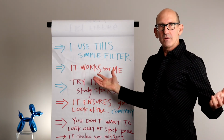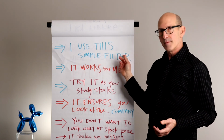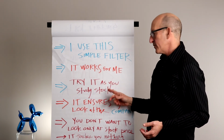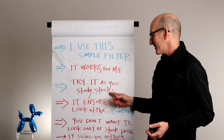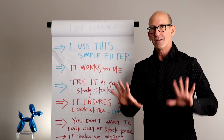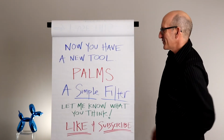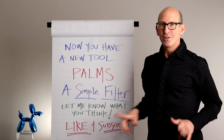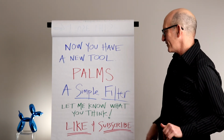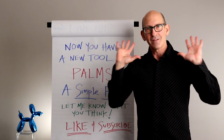So, just to have a little take-home message here, I use this simple filter, the PALMS filter system. It works for me. Try it on your own as you study stocks. It ensures that you look at a company and that you're not just looking at the stock price. So now you have a new tool that you can use, the PALMS filtering system. It's a simple filter. Let me know what you think. Give it a try. Use it.